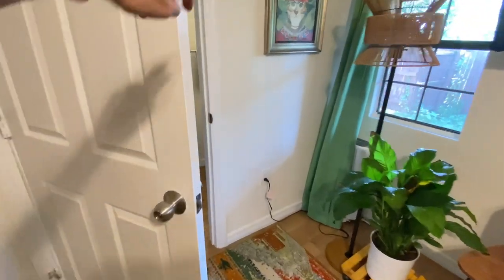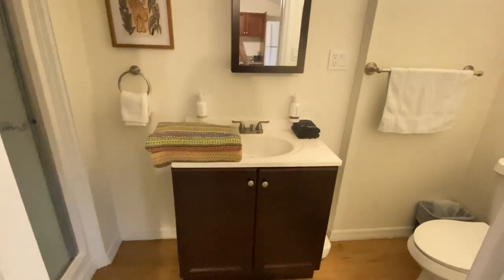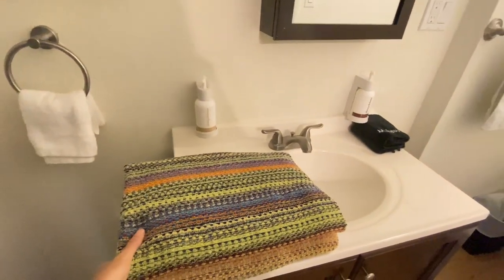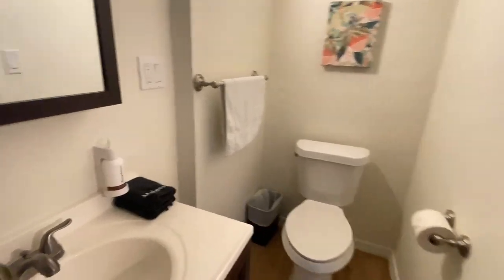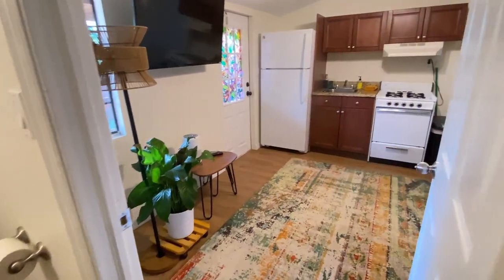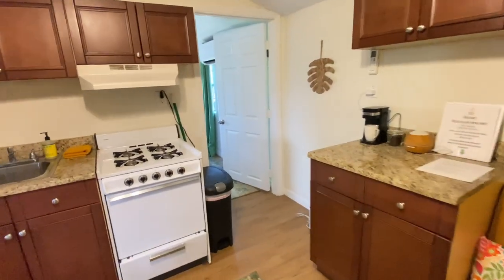So if we head this way, you go into another full-size bathroom. You have your sink here with your nice freshly clean towels ready to go for you to take a shower. This side you have your toilet, and this side you have another shower. Now coming back out of the bathroom into the living and kitchen area, we head on over to the bedroom.